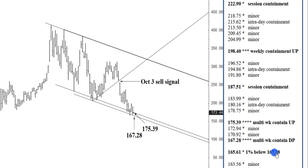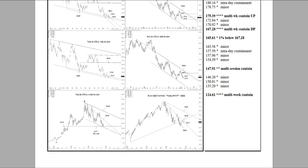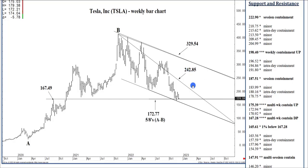Unless we close below 167.28 by the 1% margin of 165.61 or lower today, this is still bottom picking territory on a long-term basis, and above which I think over the next couple of months, the low 240s and descending daily, but weekly in this situation. This is a weekly chart.